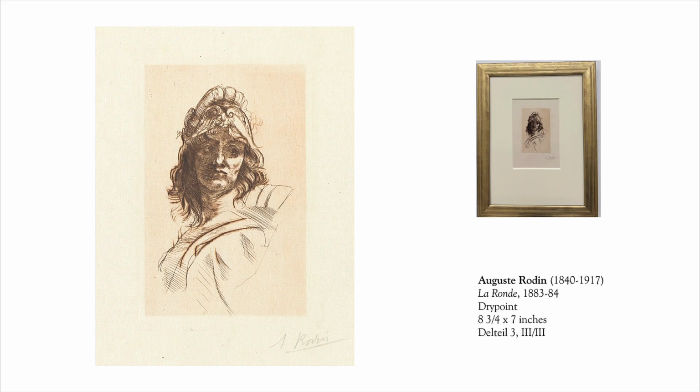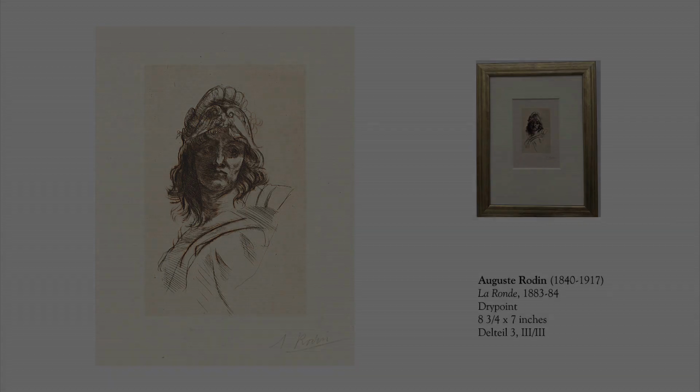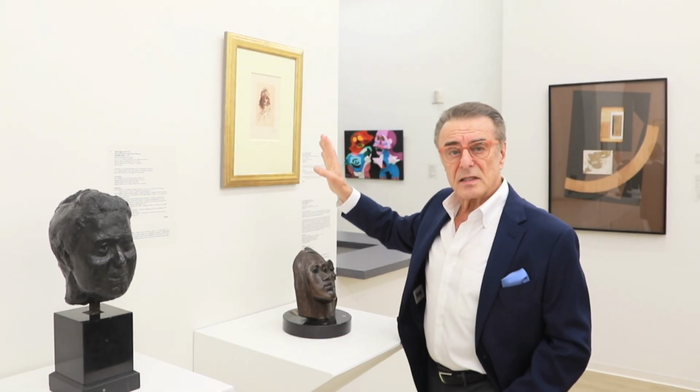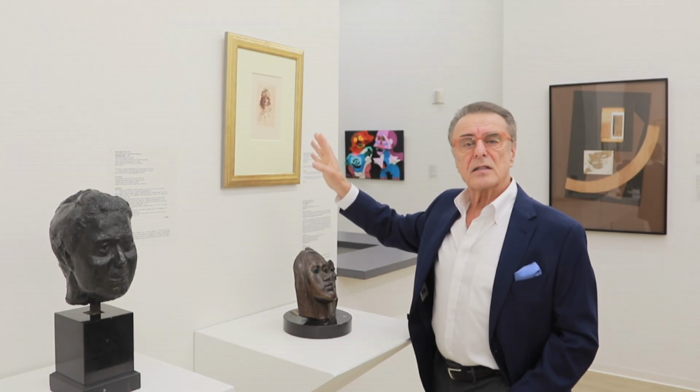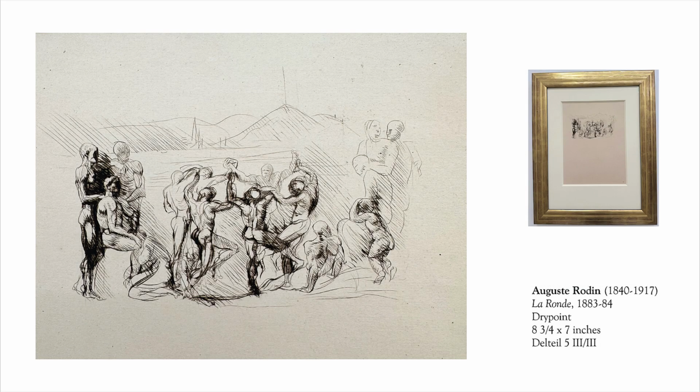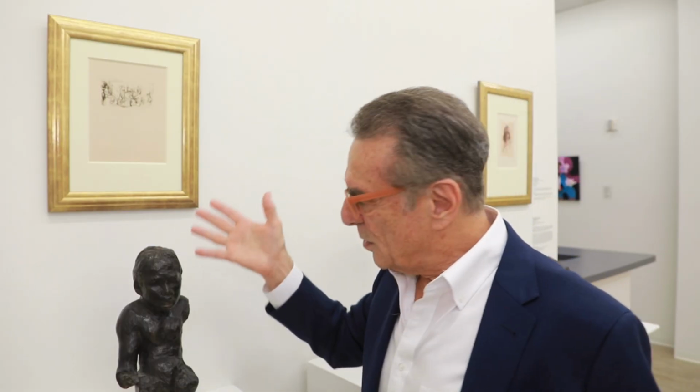And contemporaries of Maillol, of course, the great Rodin. 2 etchings by Rodin. This one, a portrait of his wife, symbolizing, however, the Republic of France. And here we have another work by Rodin, an etching. It is based upon a poem from Dante's Inferno. We're delighted to have these in context to these Maillols and Gauguins.